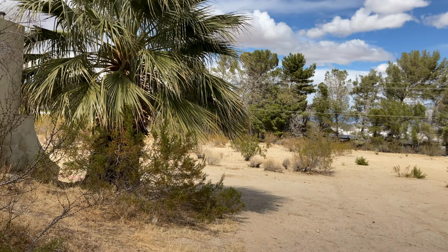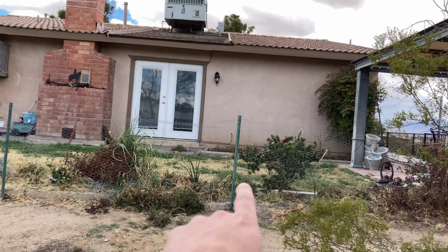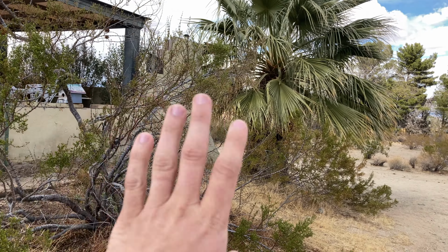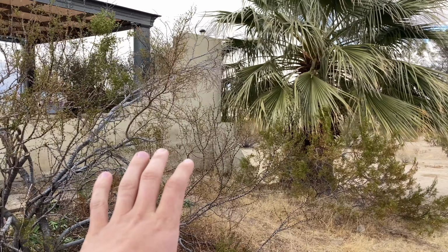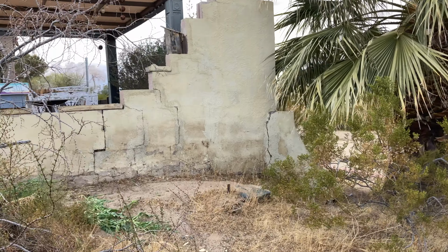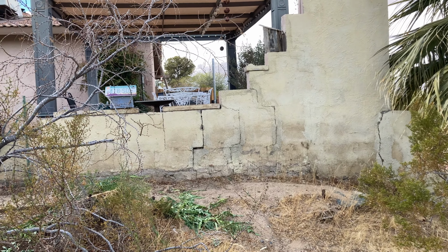One thing it did do though is it made that completely unstable there. And over here, it made this wall completely unstable too. So we're going to work on this section today and see how far we can get, but that's what we need to take down. We need to take that whole entire brick wall down, unfortunately. It's coming apart, and it's going to be dangerous and doesn't need to be up there anymore. So let's get the tractor fired up and let's get to it.